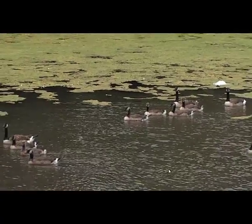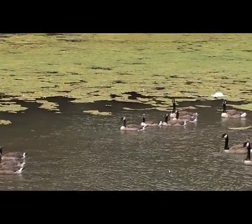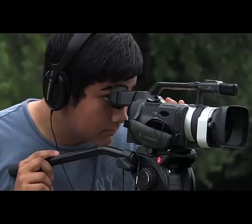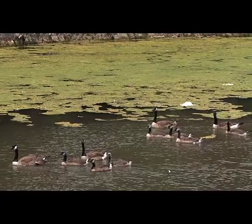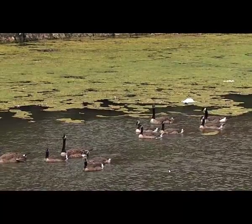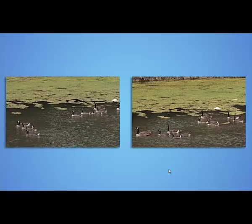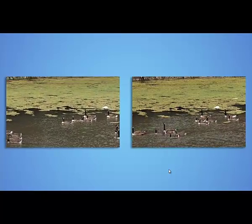This footage of ducks was shot handheld, without a tripod. It's all shaky. It's distracting. But here's the same shot from a tripod. You can actually notice what's going on in the shot instead of focusing on all the shakiness. Here they are side by side. Which of these pieces of footage would you rather be dealing with in the edit bay?